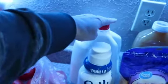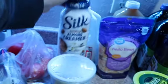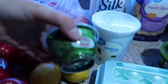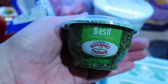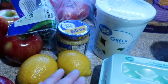We have a gallon of milk back here. Our favorite coffee creamer, the Vanilla Silk. It's really good. Some plain vanilla Greek yogurt. This is one of the substitutions. I wanted fresh basil, but they didn't have any, so they gave me this Gourmet Garden lightly dried basil. I've never used it before, so we'll see.